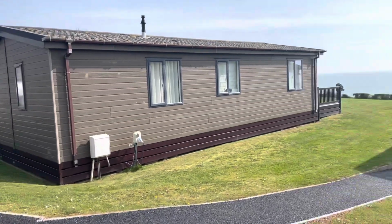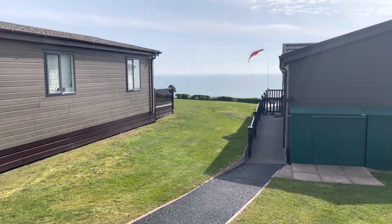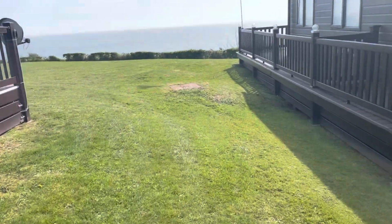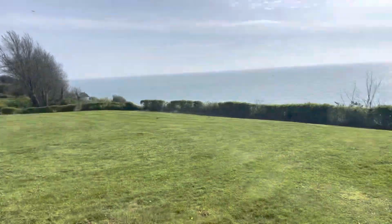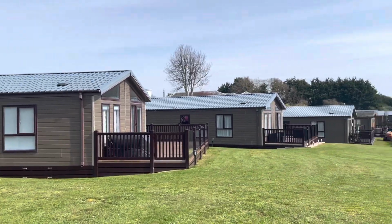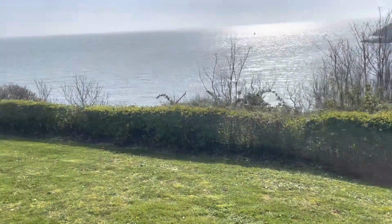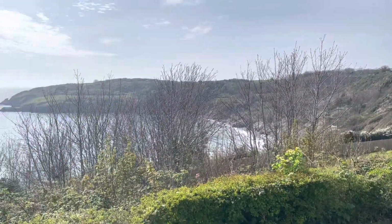So look at that for a view from lodge number 1 and 2. In fact, let's walk in front. Never normally walk this way. It gives you a completely different aspect to the place. Of course, these are the original 11 lodges. I didn't realise what a stunning view you had of the beach down there either. So yeah, this is what we've got today on Easter Sunday at Riviera Bay.